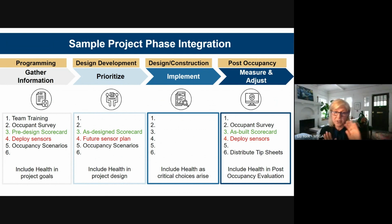And so what you're trying to do is front load, inform your design by doing things like training your team, surveying, getting information about the building in your scorecards, deploying sensors, and understanding what's going on with the choices that you can make as the owner around occupancy, as the occupant around occupancy. And then as you go through the project, through design development, you can see a little more focus on the scorecards and the sensors and the scenario planning.